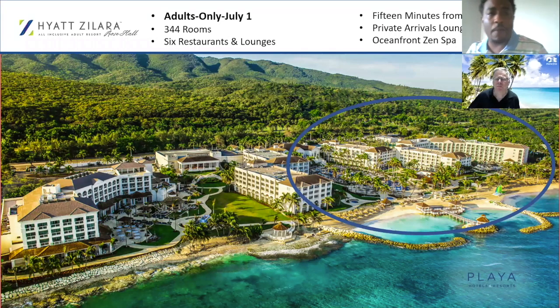Next, we're going to jump over into Jamaica, mon. So in Jamaica, we again have side by side the Hyatt Ziva and Zilara. I'll start with the Zilara, which you can see is circled on your screen. On the Zilara side, we have 344 rooms, 6 a la carte restaurants and lounges to choose from. This property is also located about 15 to 20 minutes from the airport. Just to give you guys an idea, this was a former Ritz-Carlton property that we did an amazing job renovating and bringing up to speed. Also, when you book the Hyatt Zilara, you would have access to our private airport lounge located right as you come through immigrations at the Jamaican airport.